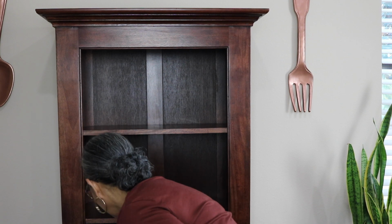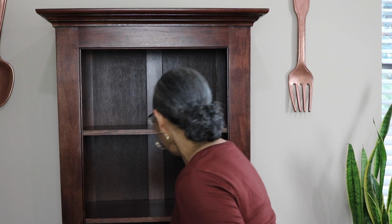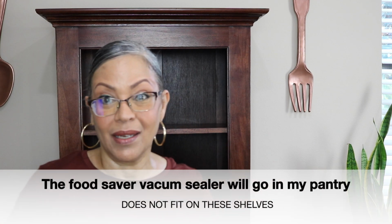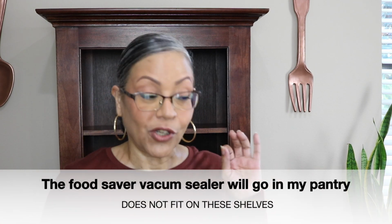All right. Now that this is nice and clean, I can go ahead and start planning or mapping out and see how I'm going to configure everything in here. All that stuff that I showed you before needs to come in here. Well, not all of it. I can purge for sure. That is the goal. I've already moved some items to another location.